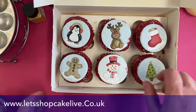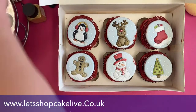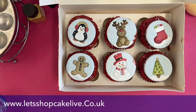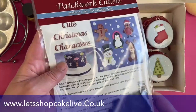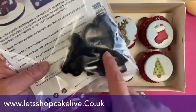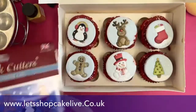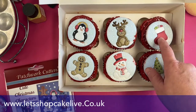Right, so these went with me to Cake International. I've just about made it back. And they are the cute characters. Let me get them out. Here they go, from Patchwork Cutters. Now these are the ones I'm going to be demonstrating on Tuesday evening this week. Those are all the little characters that are included. You'll also notice there is a Christmas tree and a stocking.